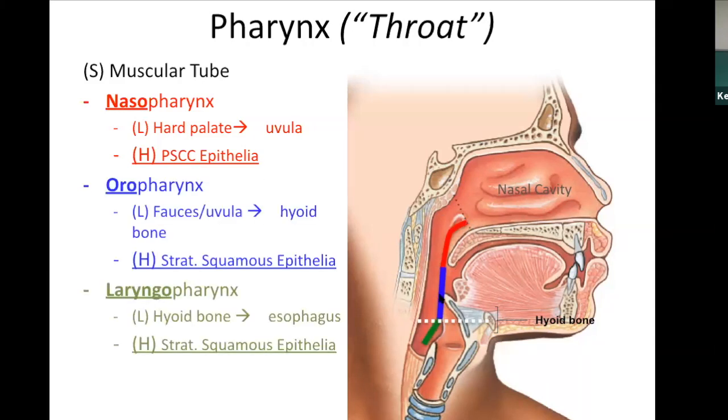And below that is when you get into your oropharynx for oral, right, your mouth area, and then you get into your laryngopharynx right next to your larynx on the other side right here, right? So these two areas are going to be shared with your digestive system right here. And so these are going to be with stratified squamous epithelia, right? Because you can't have pseudostratified. That's a delicate layer when you're swallowing a cheeseburger or whatever like that.